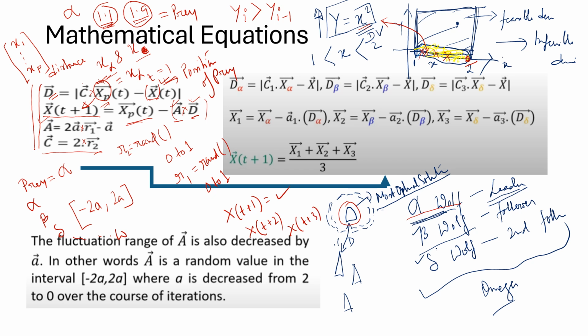But the basic step is that first you find the distance between the position of the alpha wolf, indicated by X subscript P, which is nothing but a random value in the feasible domain of X, between 1 and 2. I have randomly selected 1.1. Then you select another value which indicates the position of your prey, the most optimal solution. I have selected 1.9. At every iteration you will try to reduce this distance. That is your goal.